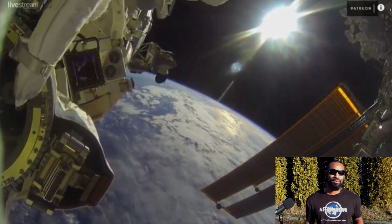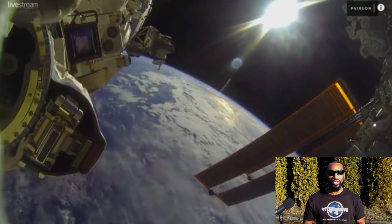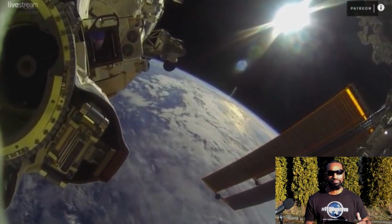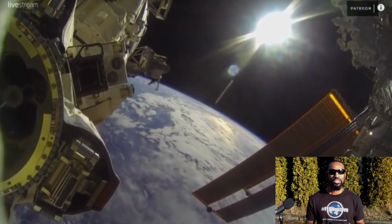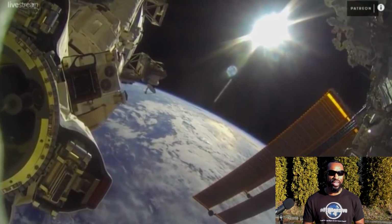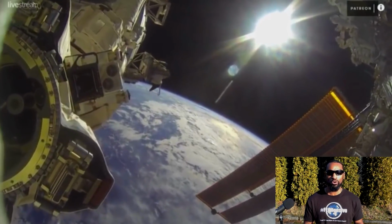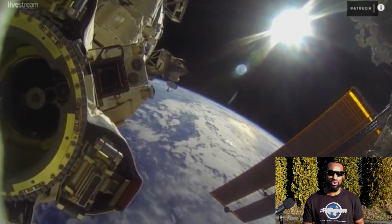Now, I'm just going to leave it to you. After seeing those bullets flying through the air, after seeing that jet breaking the sound barrier, now, does it really look to you like the ISS is moving anywhere near 17,000 miles per hour or 22 times the speed of sound? Does it look like it's going that fast?